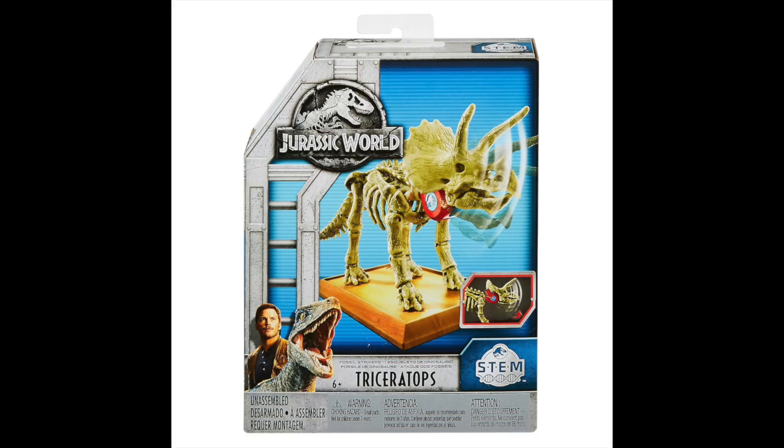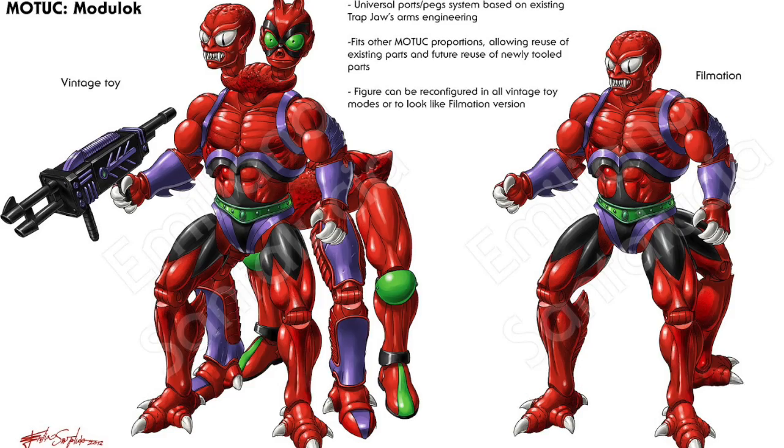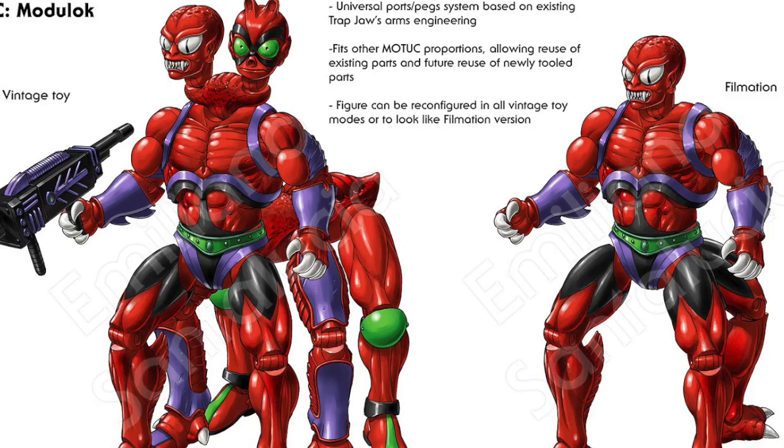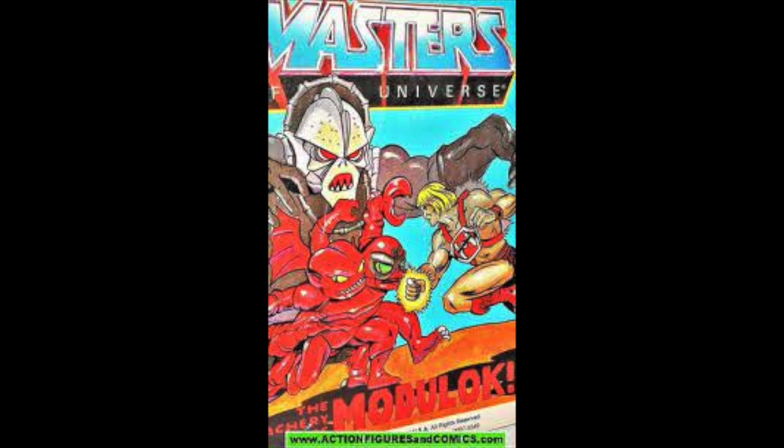Now, getting him into Classics was something people waited a long time for, and I hope Emiliano doesn't mind that I'm using his art, because it's really awesome. This was his concept fan art he put up, but a lot of people were really imagining how we were going to be able to get Modulok into the line, knowing how much tooling he had. And there were a few different versions of him, you could say.